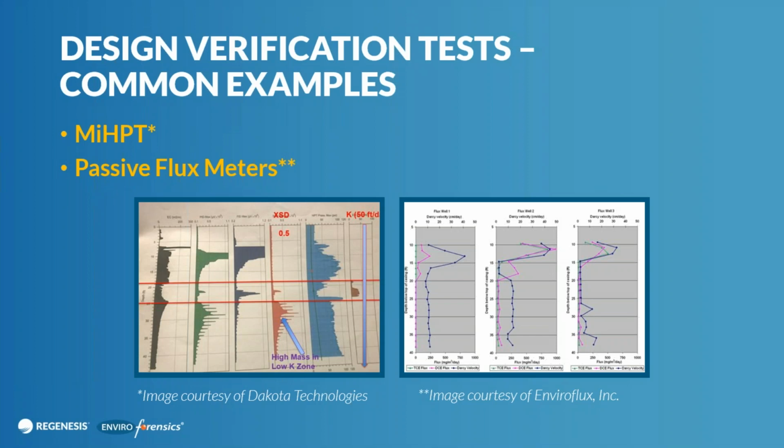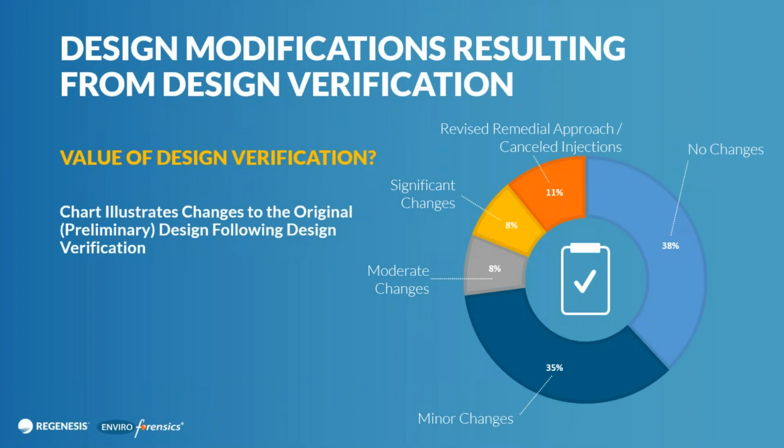On the right is passive flux meter data. And this is something we use when we really want to understand the mass flux coming into our system, to our barriers in particular. This is a tube of carbon that you can put into a well, and as mass comes in, it gets sorbed onto the carbon, so you can do your time average mass calculations that way. And then there's also a tracer involved that gets displaced as the water comes through. And so you can look at groundwater flux coming through as well. This gives you really good data, and probably is about as good a data as you can get right now when doing barrier type applications.